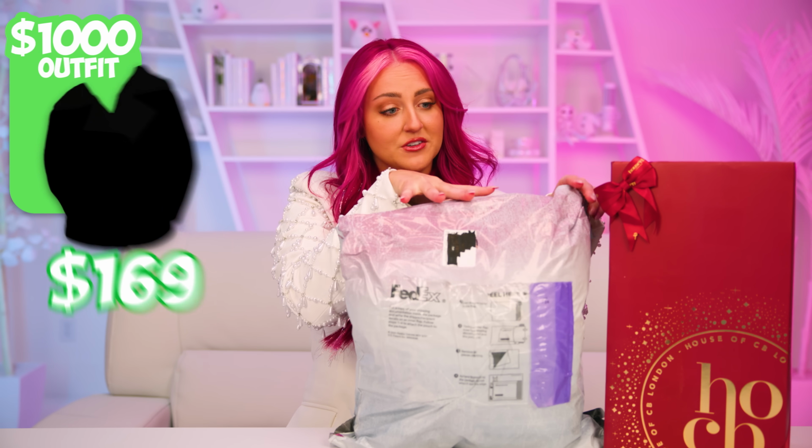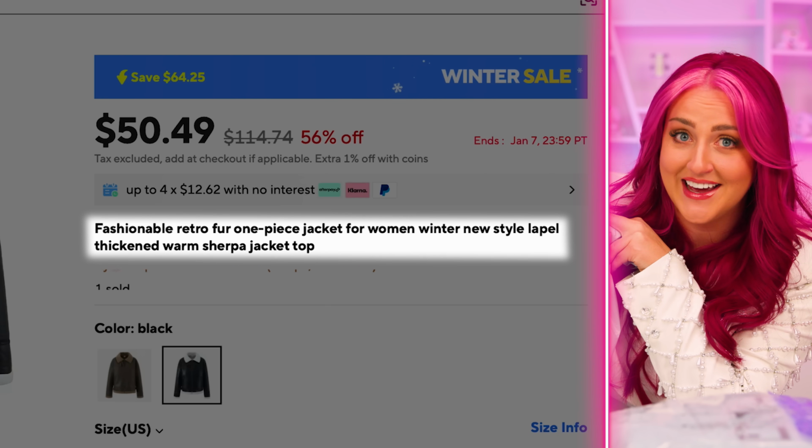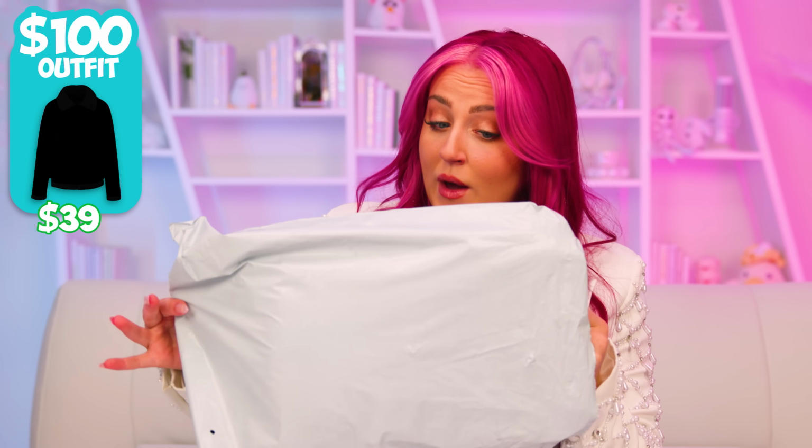Are you kidding me? But I found dupes. This one is $169 for our $1,000 outfit. And this one, $39. Our $39 jacket is from AliExpress. Has one of those like paragraph long names once again. Guaranteed stolen photos and no reviews at all again. So definitely the least cute packaging of them all, but you know, packaging is not everything always.